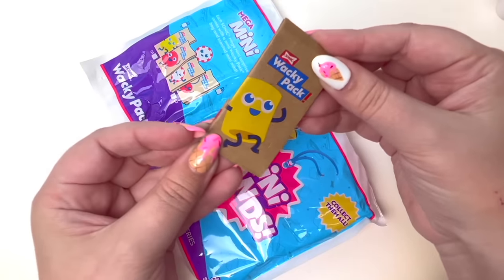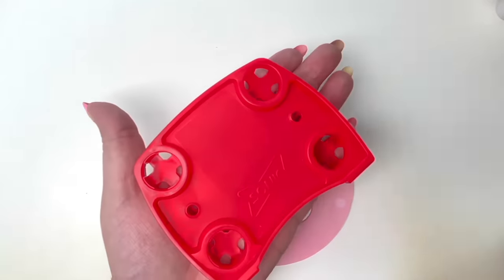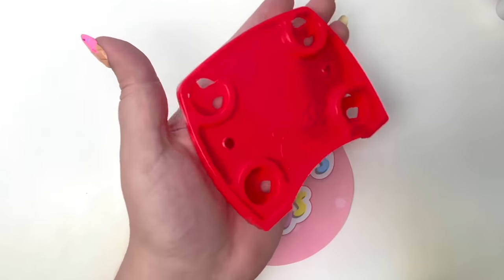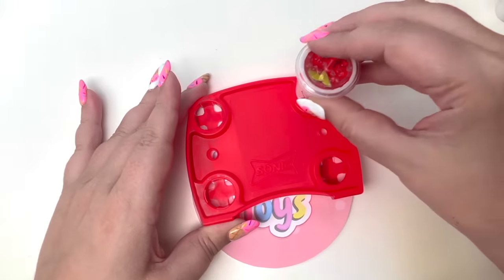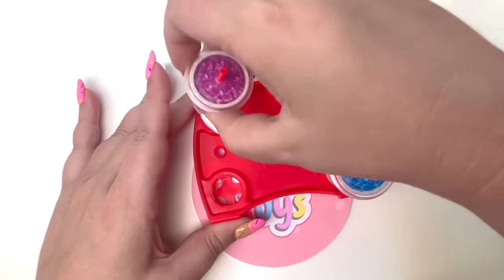It looks like this is a little tater tot. And our really, really big piece is this ginormous tray. I mean, I know it's a Mega Mini, but this is really mega. Let's see if we can actually fit our cups, and oh my goodness, we can totally fit our cups.